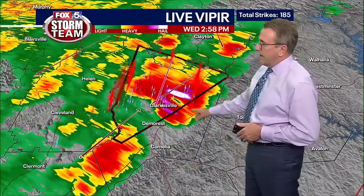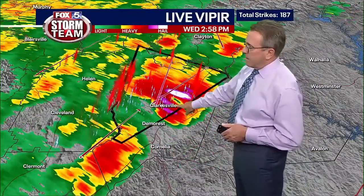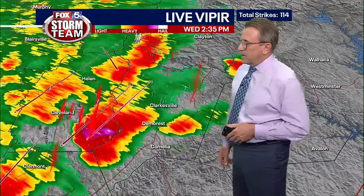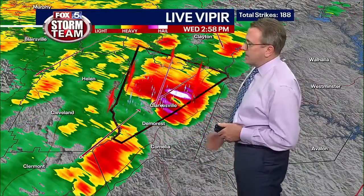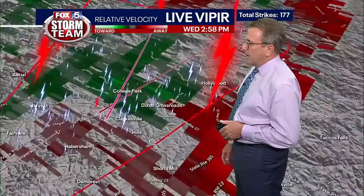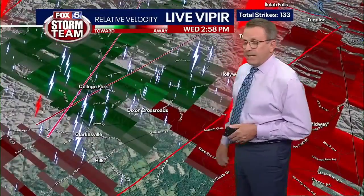But again, look at all that hail. Is that a little bit of black showing up right there too, I think. That's definitely an indication of some pretty strong stuff happening. Let's go see if there's some rotation still going on, Alex, if you would. And there's still a little bit of that green and red coming together.